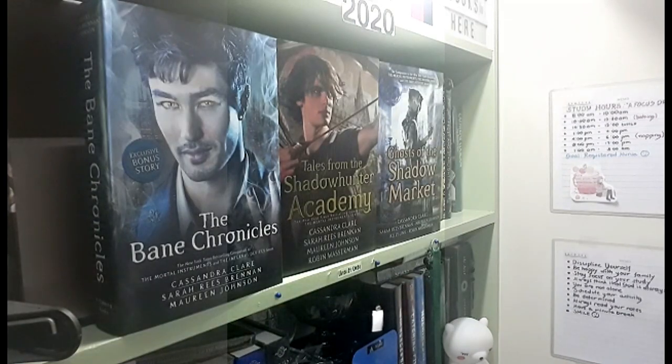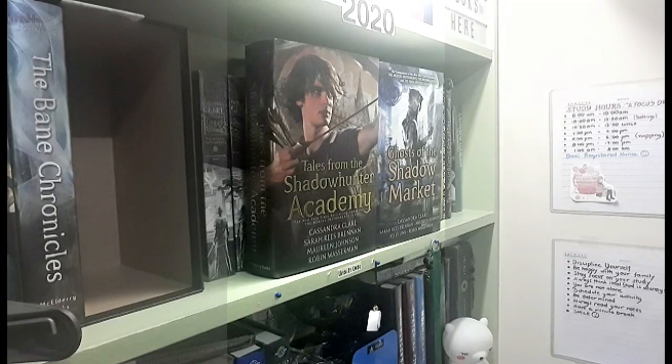So, guys, what I have here is The Bane Chronicles by Cassandra Clare. This is a New York Times bestselling book. This is from the Mortal Instruments and Infernal Devices series. And I really love Cassandra Clare. I'm a fan of her and this is my collection from her. This includes authors Sarah Rees Brennan and Maureen Johnson. This is an inclusive series of stories.